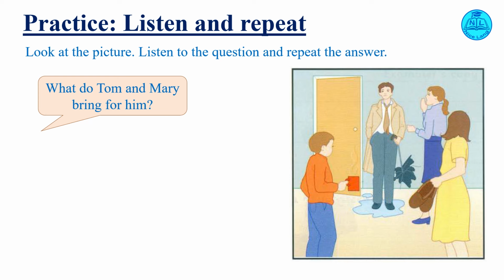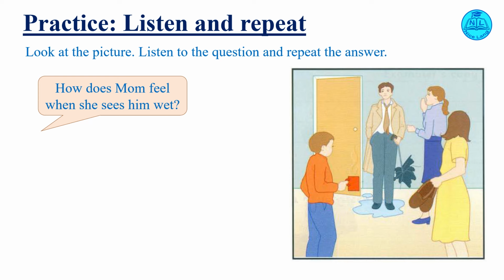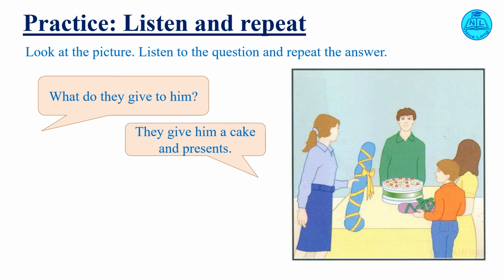What do Tom and Mary bring for him? Tom brings coffee, Mary brings shoes. How does Mom feel when she sees him wet? Mom feels pity on him. What do they give to him? They give him a cake and presents.